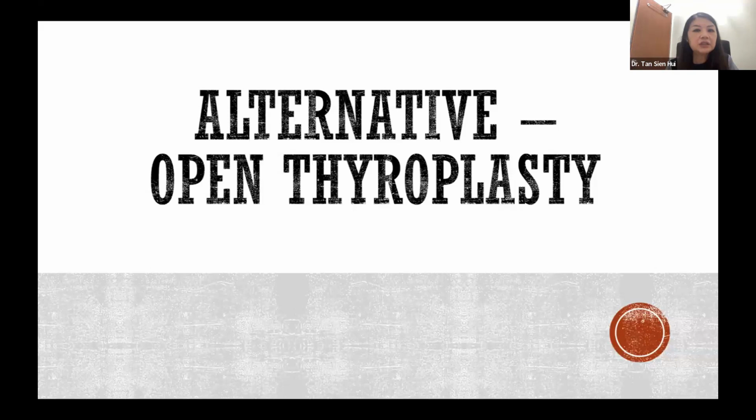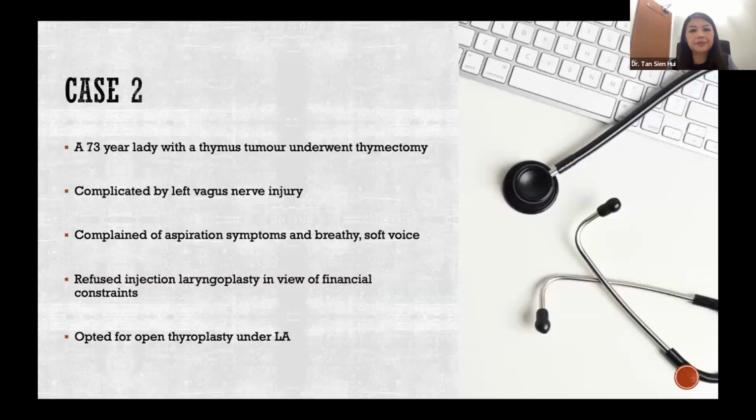So what are the alternatives besides the injection thyroplasty? We also do open thyroplasty methods. Let me present the second case to you. A 73-year-old lady with a thymus tumor underwent thymectomy. Unfortunately, it was complicated by a left vagus injury. She complained of aspiration symptoms and suffered a breathy, soft voice. She refused injection laryngoplasty in view of financial constraints. As I mentioned, the materials are expensive and also need to be bought repetitively because the effects are only temporary.